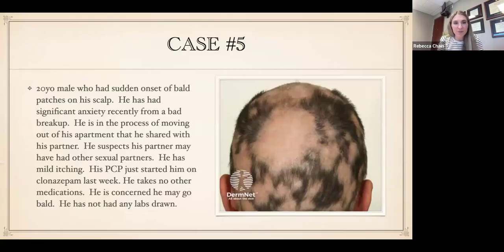So case number 5 is a case that I put in. This is a 20-year-old male. He had sudden onset of bald patches on his scalp, and he had anxiety because he had a bad breakup. He's in the process of moving out of the apartment he shared with his partner. He suspects his partner might have been unfaithful. He's had a little bit of itching. His PCP started him on clonazepam last week because he's had so much anxiety related to this breakup. He doesn't take any other medicines. He's concerned he may lose all his hair and go bald, but he hasn't had any labs drawn yet. So how would I approach this patient?